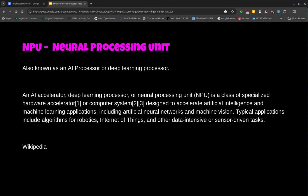An NPU is a neural processing unit. It is known as an AI processor or a deep learning processor as well. These are a class of specialized hardware accelerator or computer systems designed to accelerate artificial intelligence and machine learning applications, including artificial neural networks and machine vision. Typically, applications include algorithms for robotics, Internet of Things, and other data-intensive or sensor-driven tasks. This is according to Wikipedia.